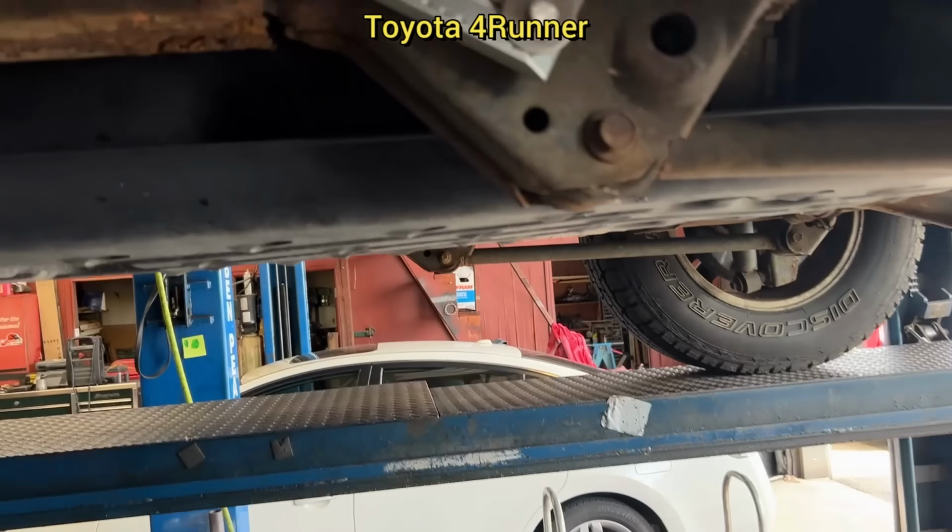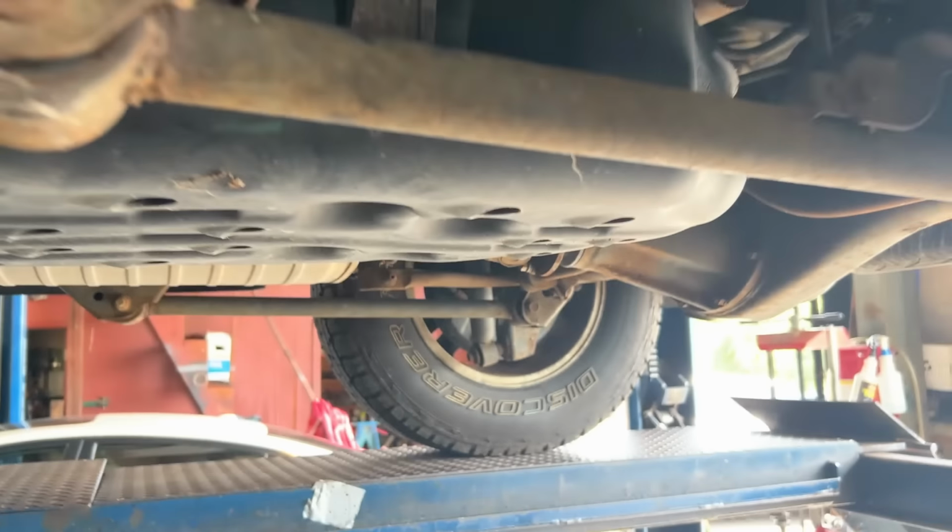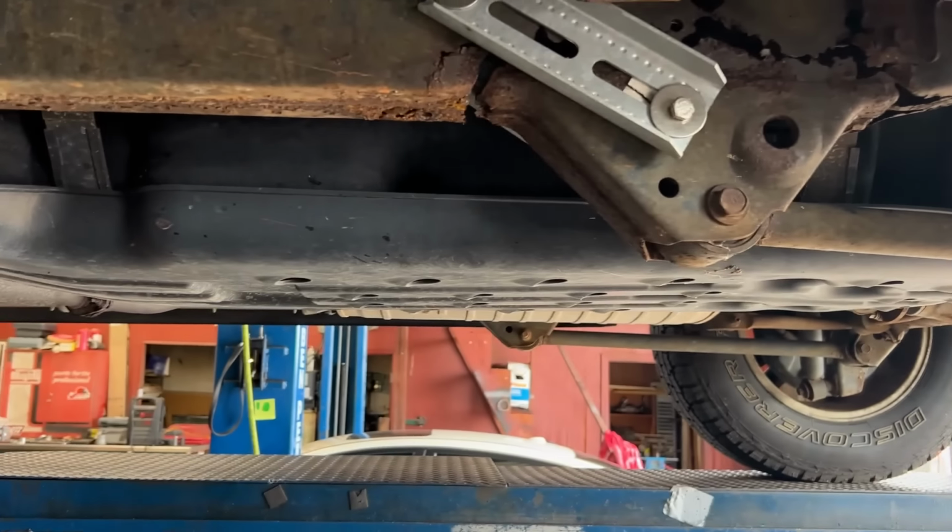This customer brought in their vehicle that they just bought and have a complaint that it slides sideways like they're driving on ice anytime they accelerate. The customer also drove this 200 miles back home from where they bought it from.